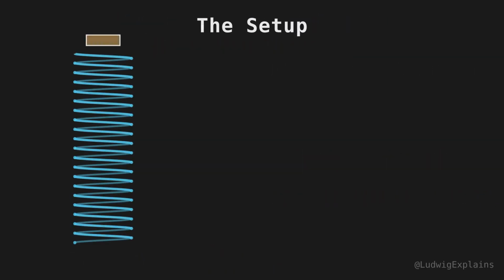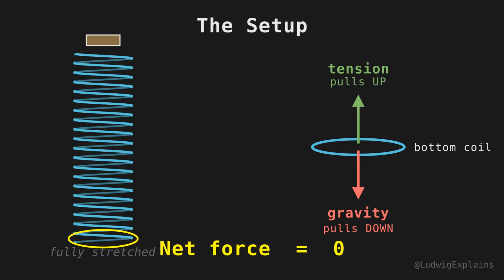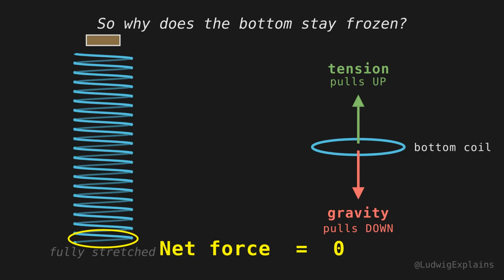Here's the setup. You're holding the slinky fully stretched. Zoom in on the bottom coil. Gravity pulls it down. The spring above pulls it up with the same force. Net force, 0. So here's the puzzle. When you release the top, why does the bottom keep hanging there as if nothing has changed?